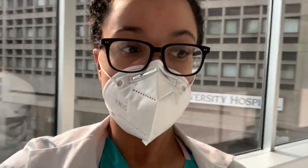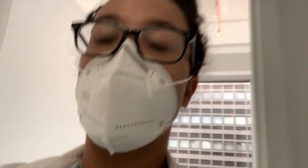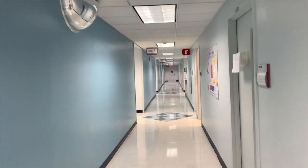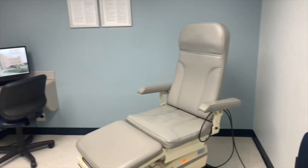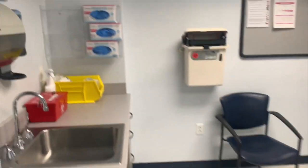Hey guys, so today I am in clinic. There is the hospital across the street. I just crossed through the bridge and I'm going to be in clinic today seeing patients in the oncology clinic. So this is what clinic looks like. This is a typical clinic room. You can see, very basic.